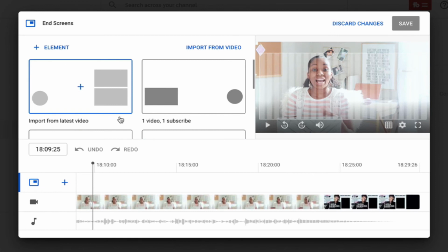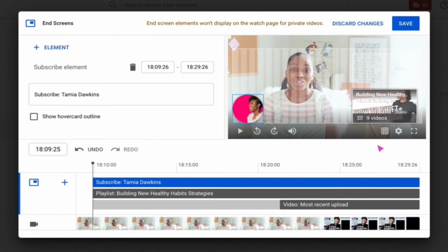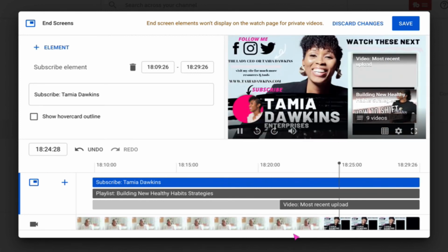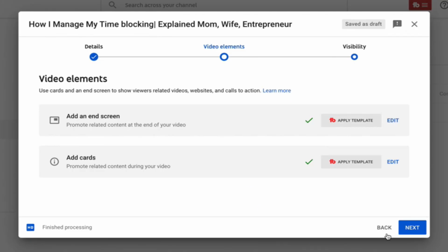For me, I have the latest import. In whatever way I uploaded my last videos, there is the latest import of that one, so I'll click on that. What happens is that the time I want my end screens to pop up, which I set in the previous video, pops up the same. So I usually just hit the play button, and I know that everything will be smooth when I get the chance to end the video. So I'll hit the save button, and now that everything is done, I'll hit the next button.